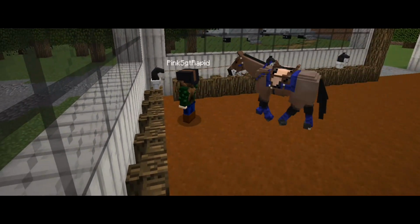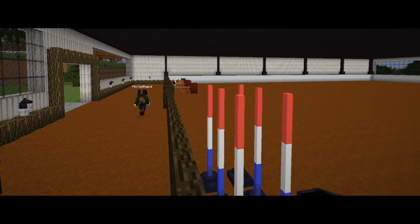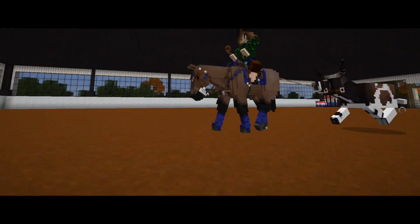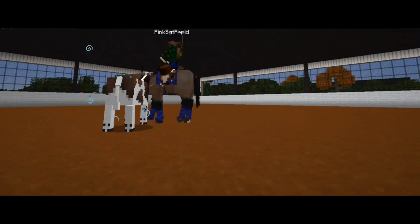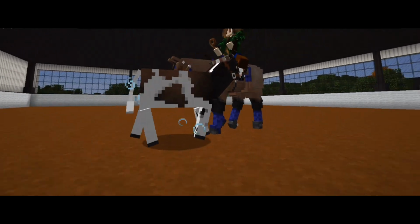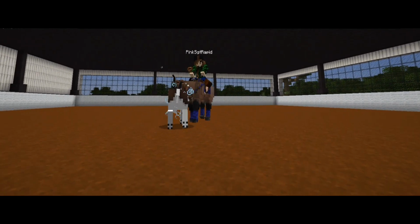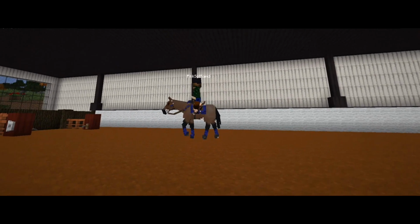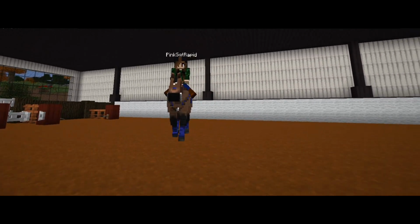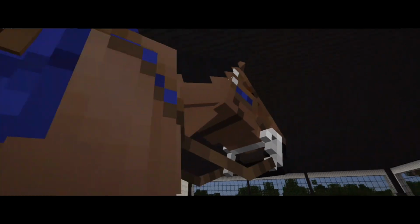So right after we get here, I make sure that the cow opening is set up. I'm very sorry that I couldn't get the warm-up part. Apparently my camera died and I wasn't able to get the footage.